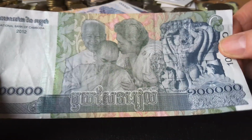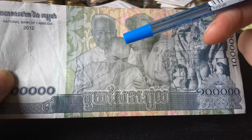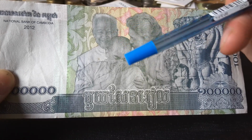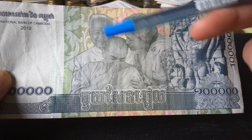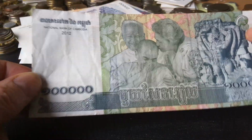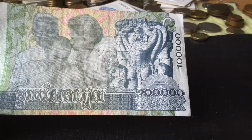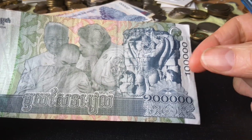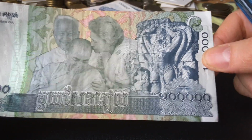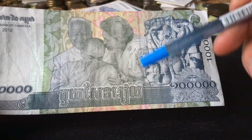I'd actually like to see the UV features on this, but I don't have a UV lamp. And here we have King Sihanouk, his wife Norodom Monineath, and King Norodom Sihamoni. So that's the current king now. These two people passed away quite a little while ago. So this is a 2012. And here we have a stone sculpture. I can't find that much information on it, but it's probably one of the gods that protect Cambodian Hindu culture. And here we have another security thread down the centre.